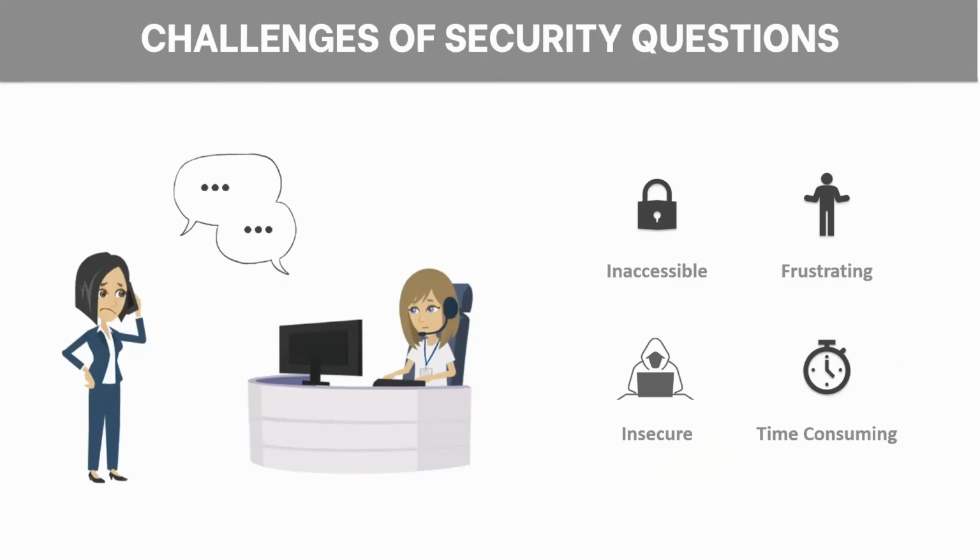So what are the challenges? Challenges of these security questions. So we talked about legacy and the existing verification methods and what that is. We'll talk a little bit more about detail here. So we're looking at traditional security questions, which are things that are inaccessible. So that means things that our memory or visually impaired customers have difficulty with.